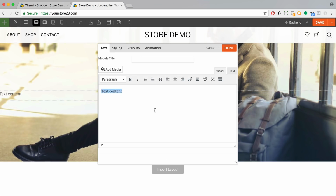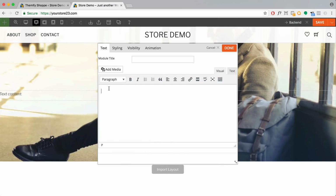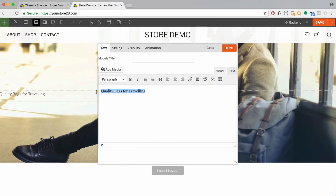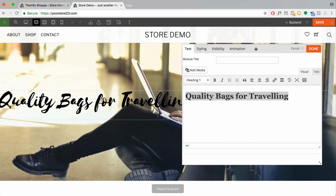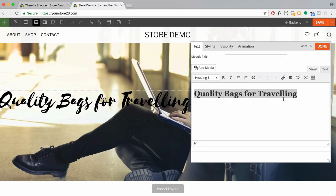For the content here, I've actually typed it up already. So I'm just going to copy that and then paste that in. Quality bags for traveling, and I'm going to set it to heading 1. As you can see, it's changed the font for heading 1. I'll show you where you can edit the heading 1 in a few seconds.